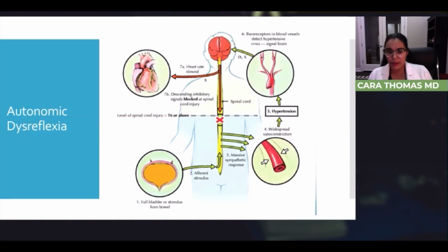He couldn't feel it, he didn't know, but it was causing him symptoms. And so you really have to do this head to toe analysis of what's going on with the patient. It could be an infection, it could be kidney stones, it really could be just about anything. So you really have to think about what's going on with the patient.